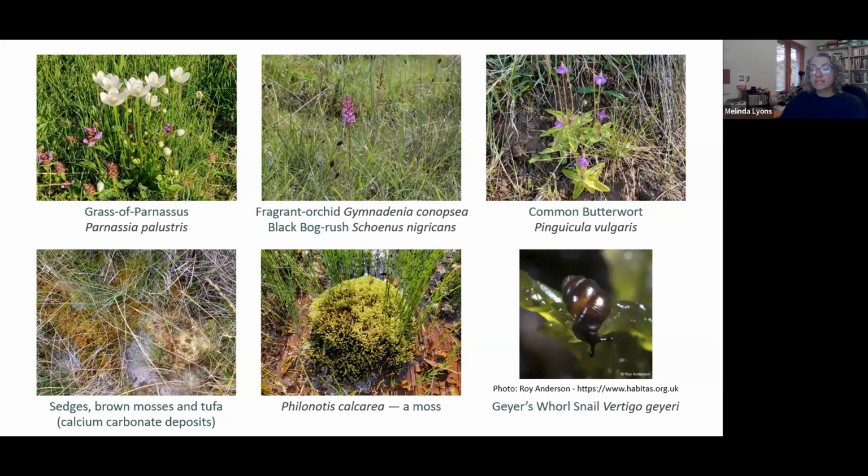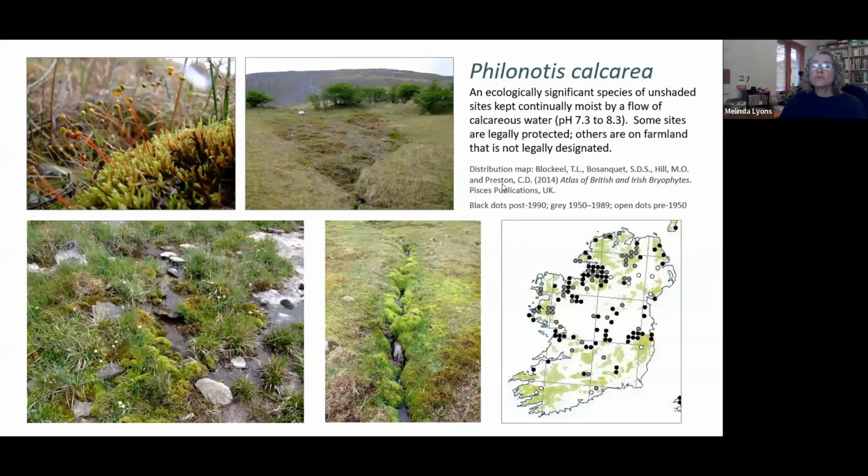These are legally protected. This particular species is legally protected because it's so rare. And in the middle on the bottom here is a moss called Philonotis calcarea. So I'm just going to, this is going to come up on the next slide again. Okay, so Philonotis calcarea is an ecologically significant species. It's dependent on this continuous flow of clean water, high pH.